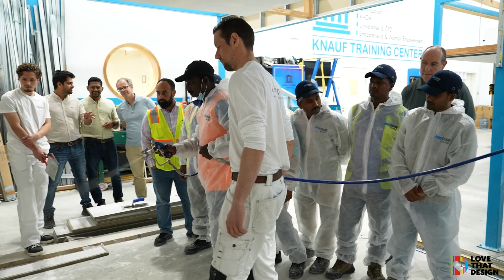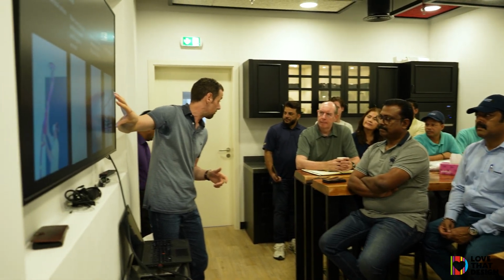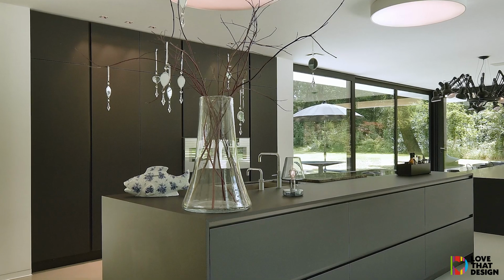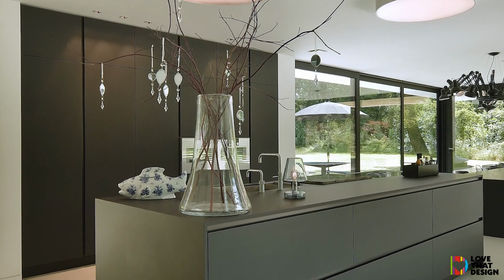ELEGANZA makes seamless acoustics available to a wider public. So first of all, it's an easier installation, so you can find more companies that can become installers. So you can find it in residential sectors, hotels, and not only in the top segment luxury rooms.